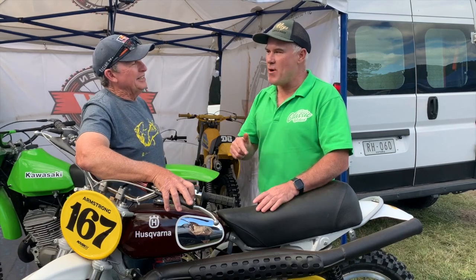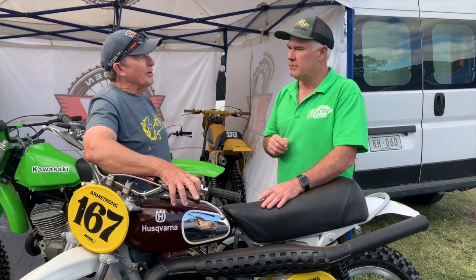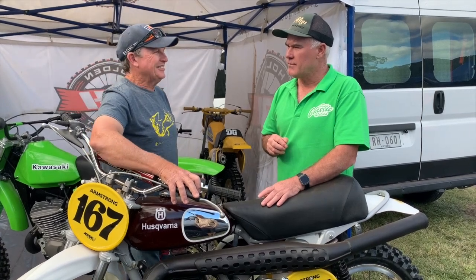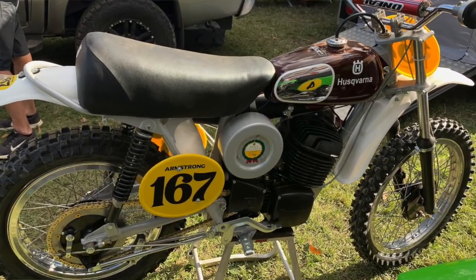This is the bike your dad bought, and he bought two, I believe. Yeah, he had the 72 in 72, and then he bought the later model one a couple of years later. And I watched him race. That is super cool, that you watched your dad racing this exact bike back in 1974.